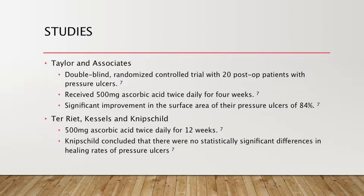At the end of the study, patients receiving the treatment had significant improvement in the surface area of their pressure ulcers by 84%, while the placebo had a reduction of 42.7% on average.